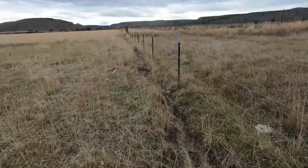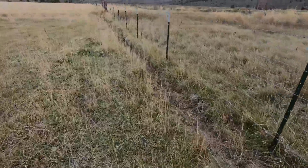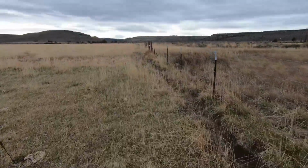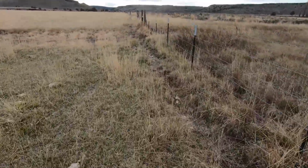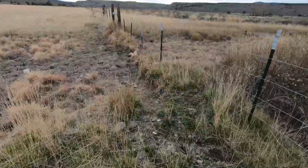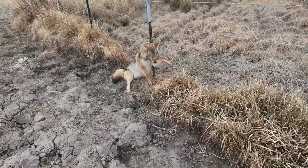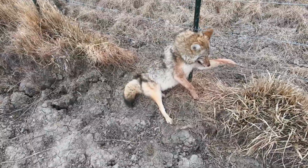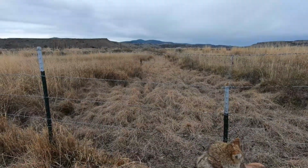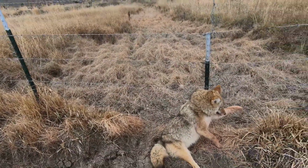They were running this trail right through here. There was two trails that they were crossing right behind us. There's another trail about another 50 yards up there that we caught one the other day at. So here's the other one. Here's the trail right here. You can see it goes just through this bottom. Very, very obvious trail.